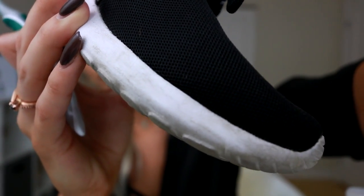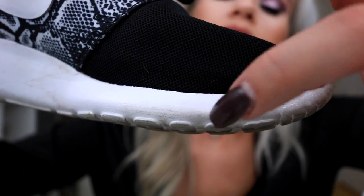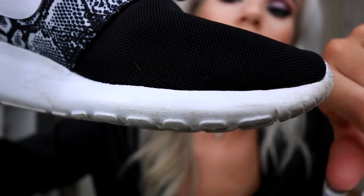So that's what it looks like before. I'm gonna take my nail polish remover on my toothbrush and just rub it on there and see if the dirt comes off. It's not taking everything off. I feel like there's some stains on here that just will never come off. They're really deep in the sole. It's taking the surface dirt off really, really well. You can still see that there's some streaks of dirt, but for the most part, they look a lot whiter.